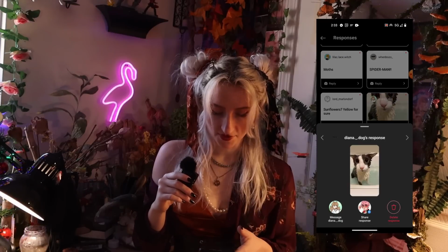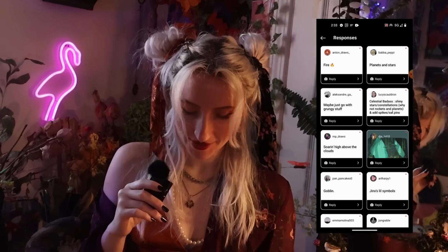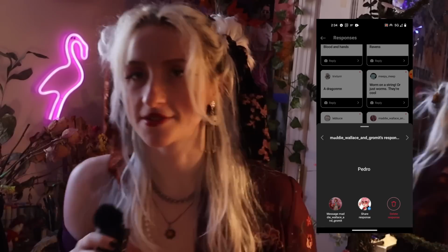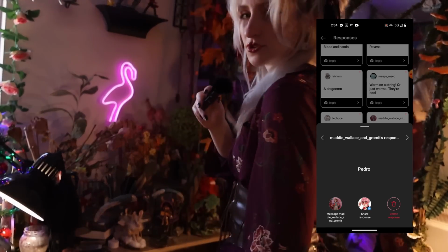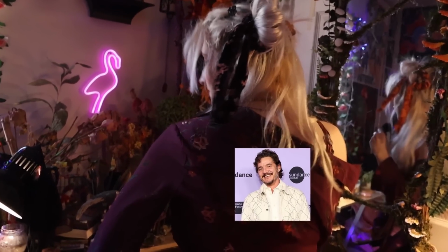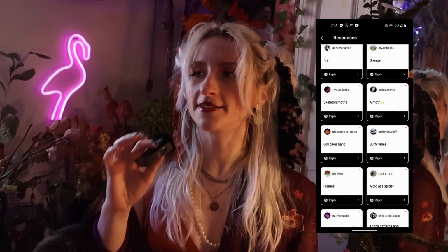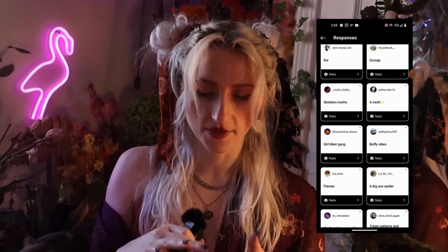Someone just sent a picture of this wet cat. I feel like you guys are really dialed into the kind of stuff that I like. Pedro. I mean, again, it's just you turn your back and instead of a normal jacket, it's flames, fire, so much fire. I feel like I definitely have to have fire involved in this whole situation.